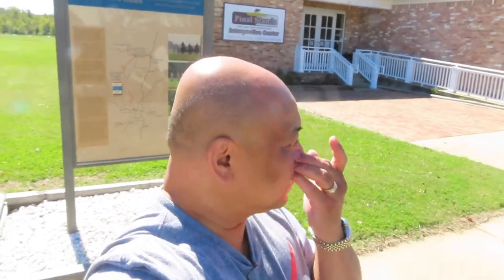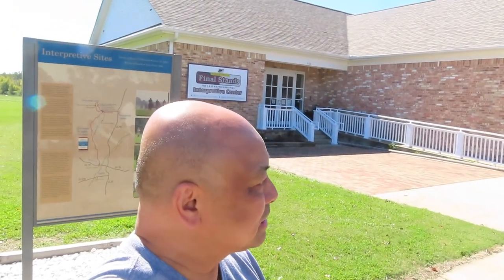Visitor center for the battlefield of Brices Crossroads. The thing that I learned from watching their video was that the colored guards during the Civil War were the black Union soldiers that fought alongside the white soldiers. So very interesting. Didn't quite realize colored guards meant that they were the black soldiers that fought with the Union during the Civil War.